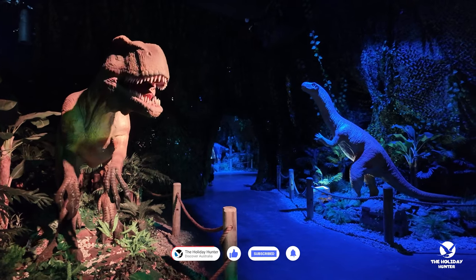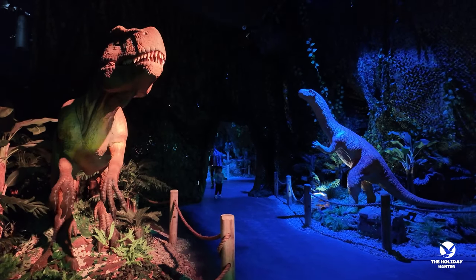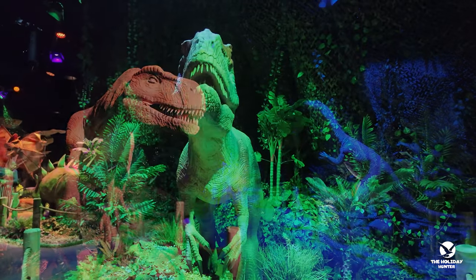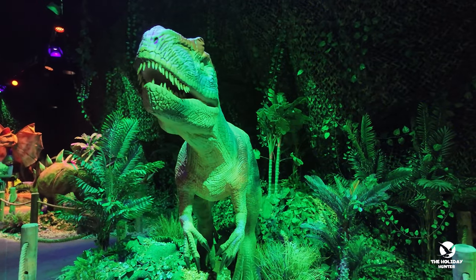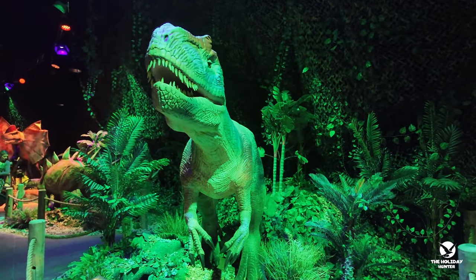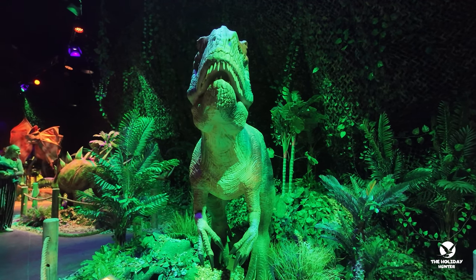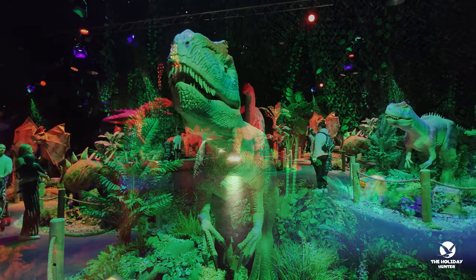For the little adventurers in your group, don't miss the Dino Dig Pit where they can play archaeologist and unearth dinosaur bones. It's a hands-on experience that will spark their curiosity and ignite their imaginations. Who knows, they might just discover the next great dinosaur fossil.